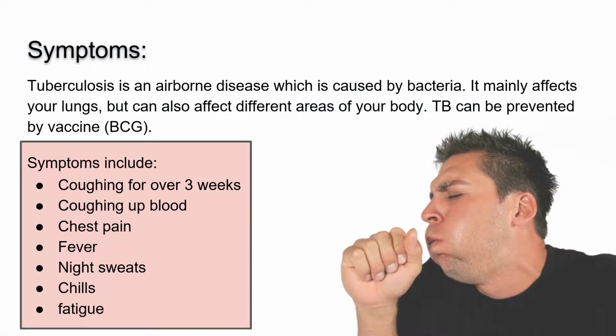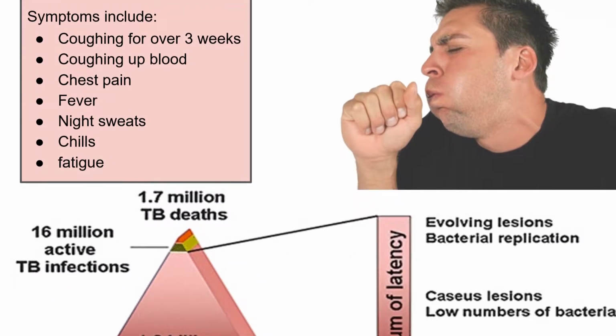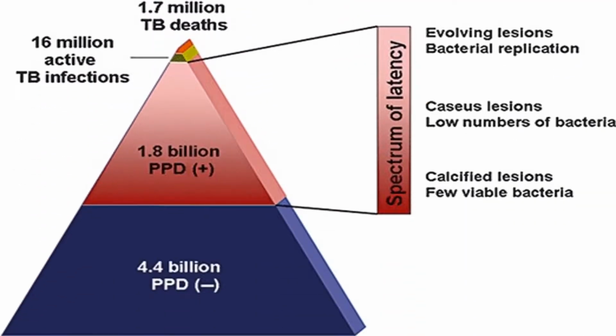The mainly affected part of the body is the lungs, but tuberculosis also affects other body parts. Symptoms include coughing, bloody coughs, chest pain, fever, night sweats, chills, and fatigue. Tuberculosis can be prevented by taking the vaccine known as BCG. There have been over 1.7 million deaths due to TB and 16 million active infections.